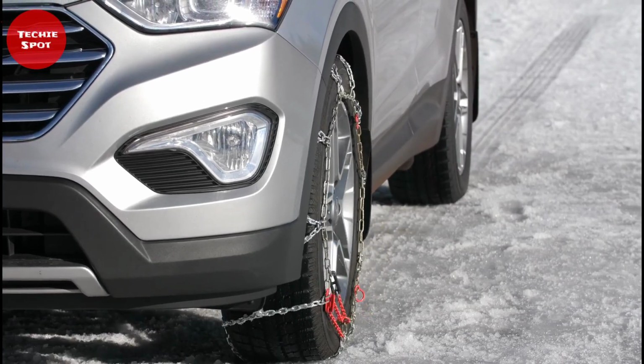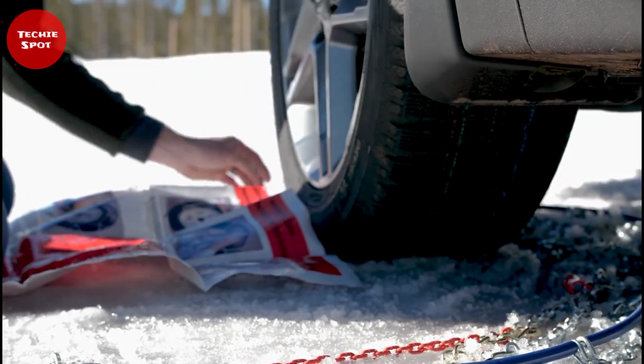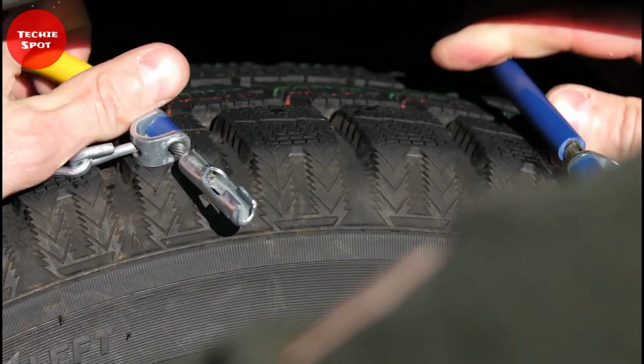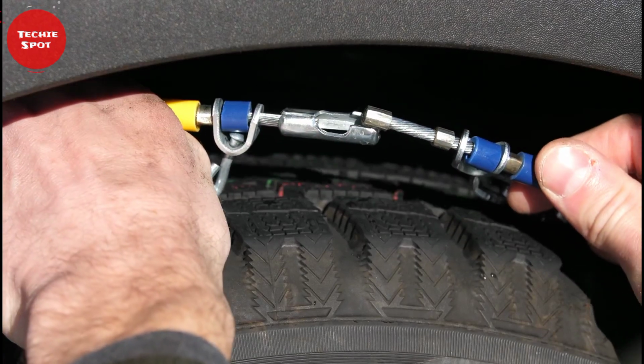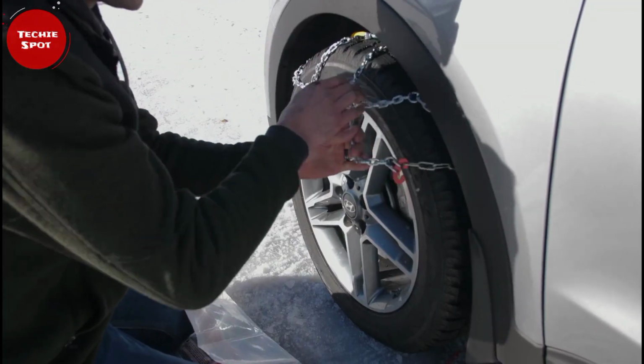All you need is to place this chain into the right position on your car tires, making sure you follow the instructions on the manual, and with the self-tightening ratchets, you can automatically adjust the chain to fit the tire. There is a suitable chain for all cars. With this simple gadget, you will enjoy a smooth drive on any ice or snow roadway.